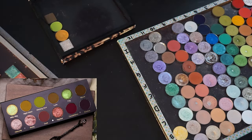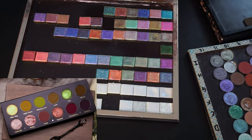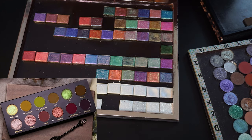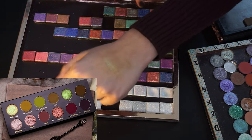Next is a multi-chrome, it looks like, and I cannot wait to pull a shade for this. I know it's going to be my Cleona shades over here. All right, so it looks like a really deep orangey base with a really green flip. And I don't know if I really have anything quite like it.